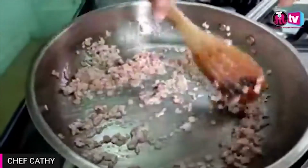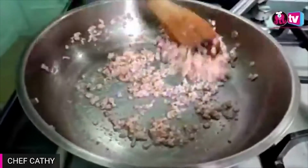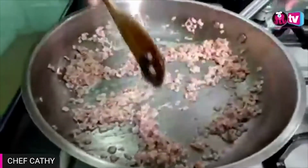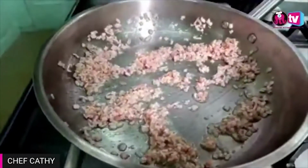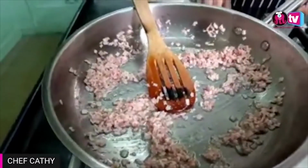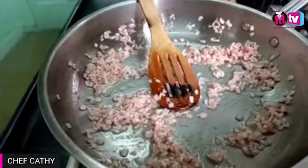Okay, so you saute. So you want the bacon to render, you will render the fat. So this is where you get all the flavors. That's why you never go wrong with bacon. This is one of my favorite ingredients.